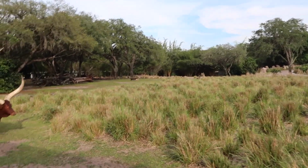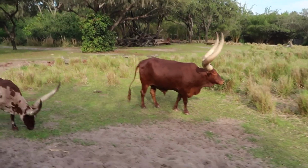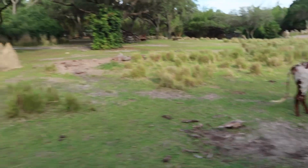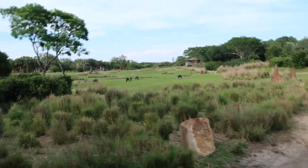Wow. Now those horns look super heavy, right? They're actually not. They're hollow on the inside and have kind of a honeycomb structure to them. They'll circulate blood through their horns. That does help regulate their body temperature.